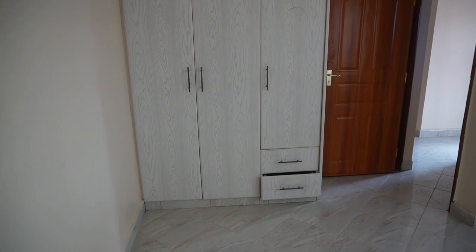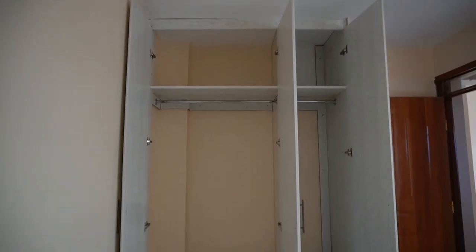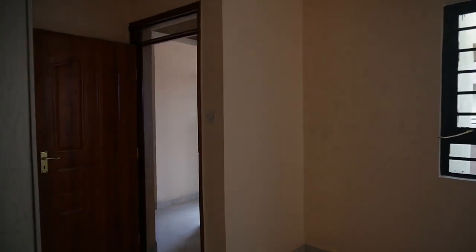Then you have the closet. Look at the closet, guys. Yeah. The closet for the 1 bedroom for 12,000. If it was in Ruaka, this house would be 25,000. The same house, everything. They will charge you 25K.